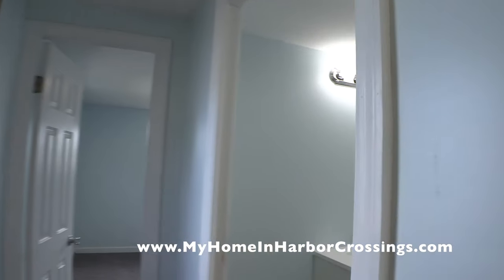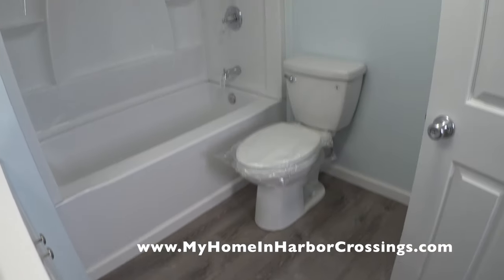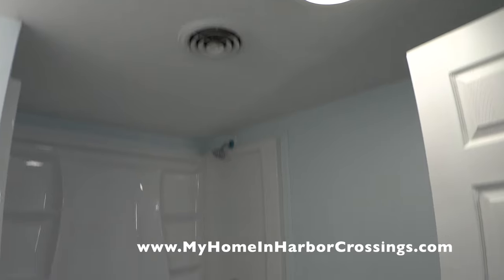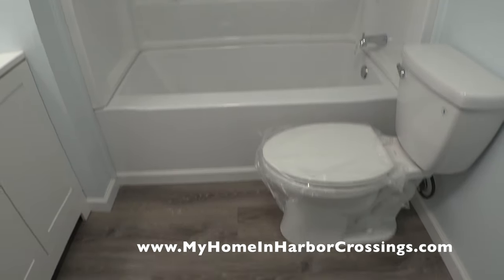Back to the hallway. Now the bathroom is remarkable, what we were able to accomplish. The guys are amazing. The vanity used to go all the way clear across, but then it would block the vent. So they made a shorter vent, a countertop for the vanity. Here's a new shower stall.